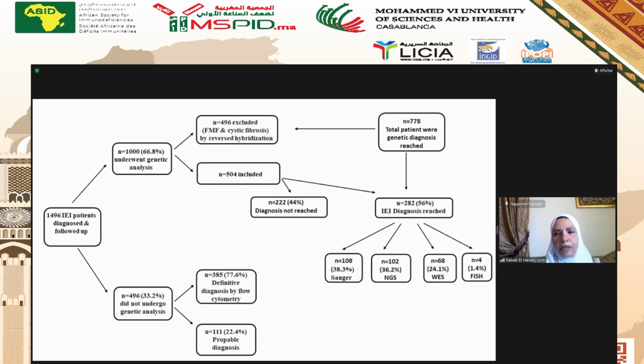In 44% the genetic diagnosis wasn't reached yet, and in 56% the inborn error of immunity diagnosis was reached, based on Sanger sequencing in around 38% of the patients and NGS in another 36%. Whole exome was only done for 24% of the patients and FISH for 1.4%.